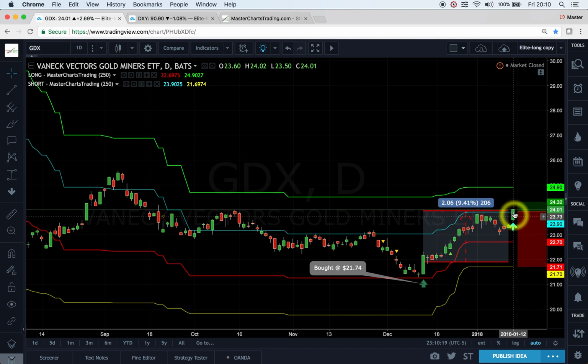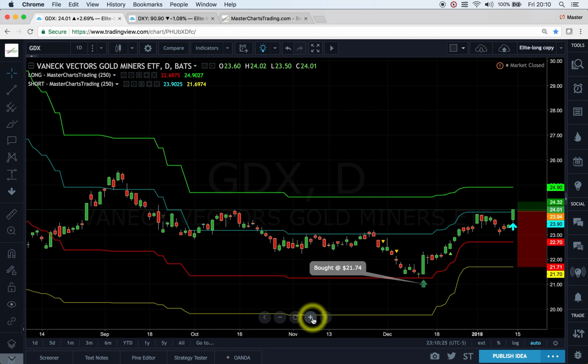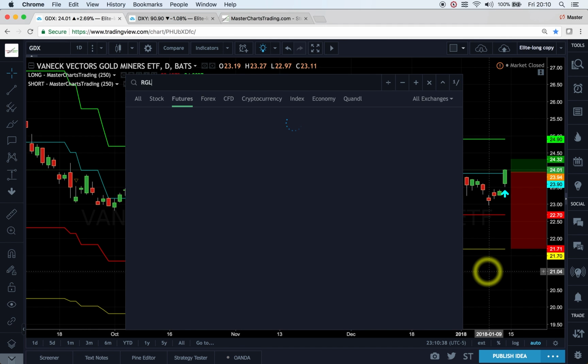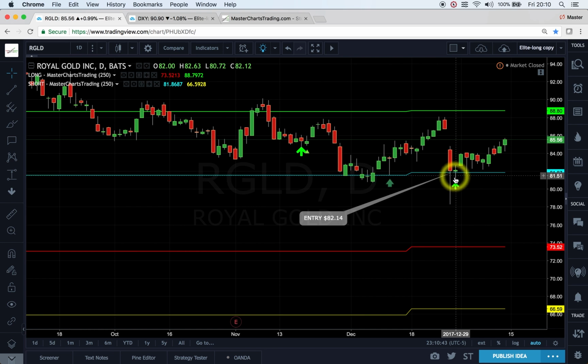And I actually sent another alert because it looks like we have a fresh breakout for GDX above this blue line, and this looks like a breakout, and it could continue strongly higher. I like this type of chart, so this looks bullish to me. Also, I personally have Royal Gold. I bought Royal Gold just recently at 82.14, and I already moved my stop to entry, so I at the very least can't lose the money.